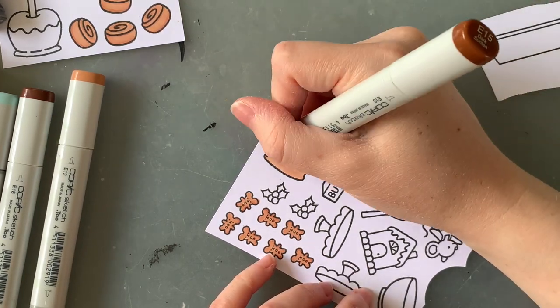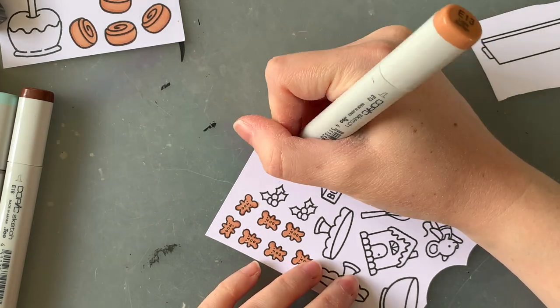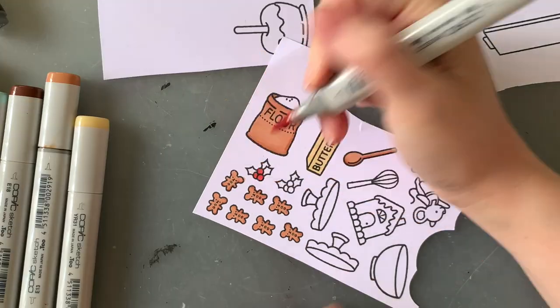And I have a lot to colour here, so I will skip as much as I can because there is a lot going on with this card and we've got to get through all of it.